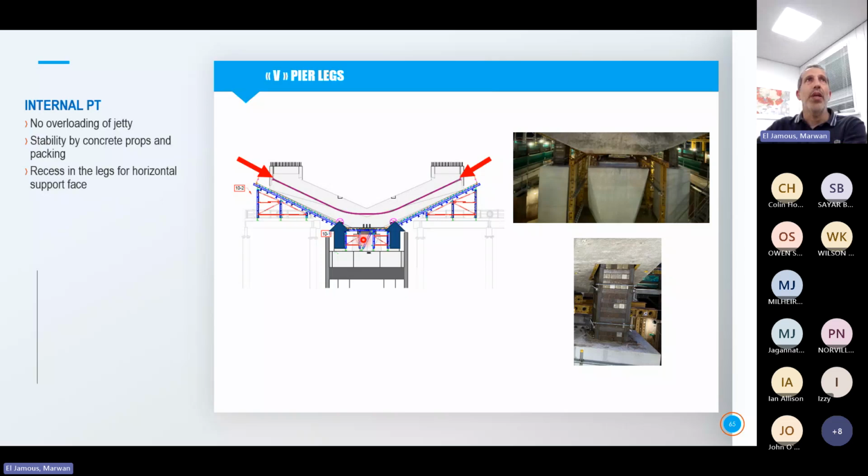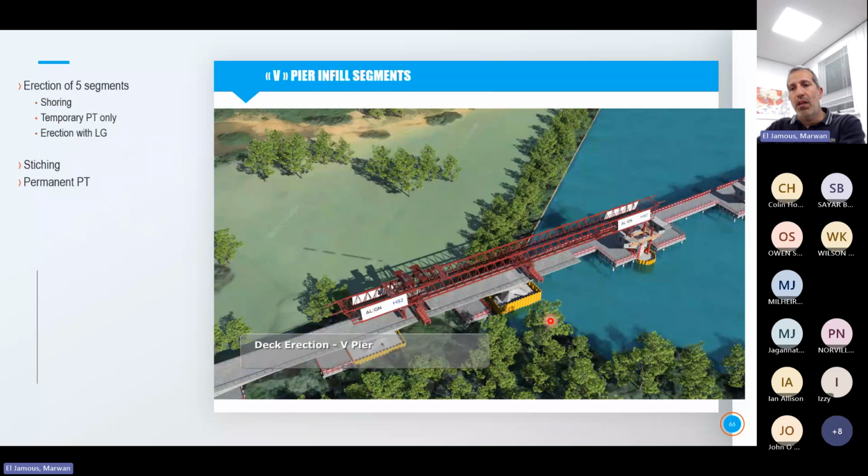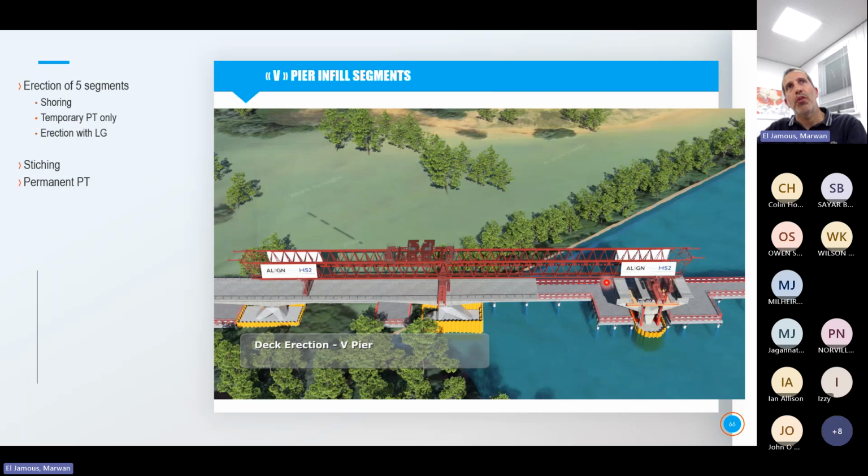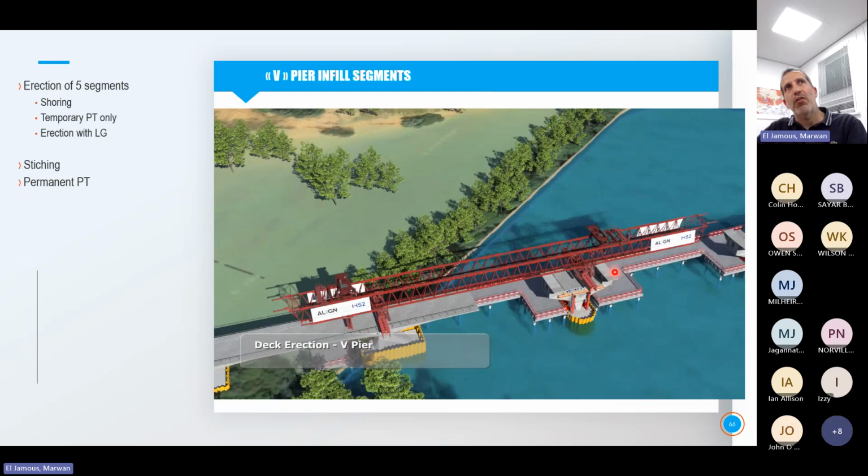So here we will see the sequence of construction of the V-pier itself with the launching gantry. You will notice inside the V-pier there is an infill structure that is used to support the first pair of segments and to receive the front leg of the launching gantry. So the launching gantry is launched into the V-pier. We support the front leg, we put the first pair of segments, then again we transfer the front main support on top of those two segments, release the front leg, clear the area, and then from here we are able to erect the remaining 3 segments inside.